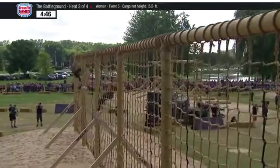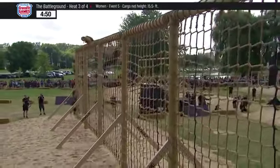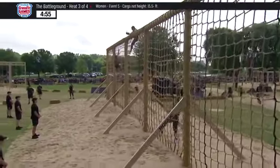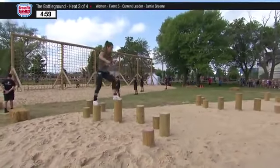Green up and over, and now she starts her descent. We saw both Matt Fraser and Patrick Belder take pretty nasty falls off of that thing. Jamie Green comes down legless. She did. She actually kept her legs bent so her feet didn't get caught. That was really smart. Now onto the hop logs.